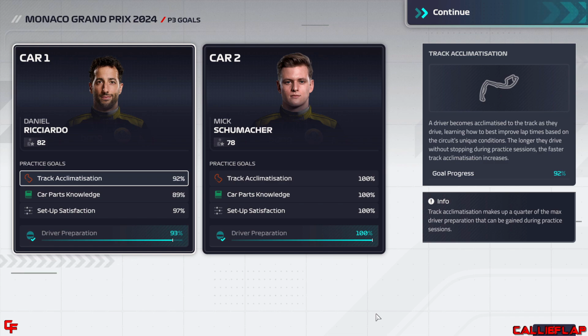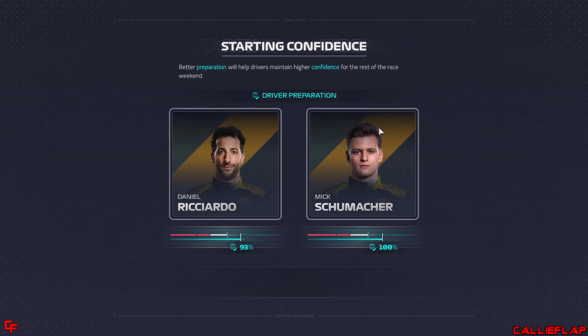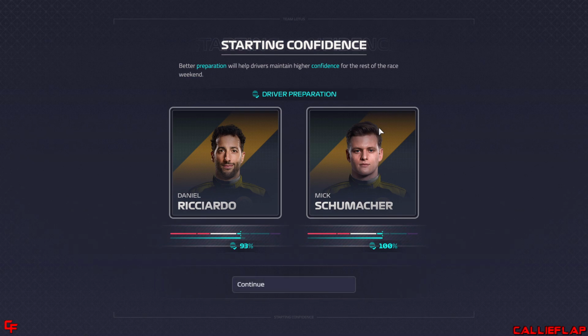But look at it on the other side of the garage for Mick Schumacher. A perfect score, 100% on track acclimatization, 100% on car parts knowledge, 100% on setup satisfaction. And that means he has a full 100% driver preparation as we head into qualifying in Monte Carlo next. And just confirmation then that Daniel Ricciardo is heading into that session with 93% driver preparation and Mick Schumacher 100%.